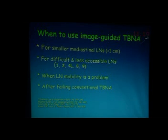When to use image-guided TBNA? For smaller mediastinal lymph nodes that are less than 1 centimeter, or say less than 1.5 centimeters, use image-guided TBNA. It can be electromagnetic navigation-guided, EBUS-guided, or another method. For difficult and less accessible lymph nodes, what are they? Upper paratracheal lymph nodes 1, 2, 4L, lower left paratracheal, ligament lymph nodes, or paraesophageal lymph nodes. For these, you can use image-guided TBNA because conventional TBNA cannot access them or give good results.